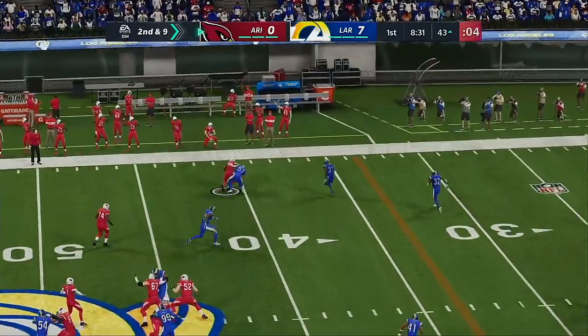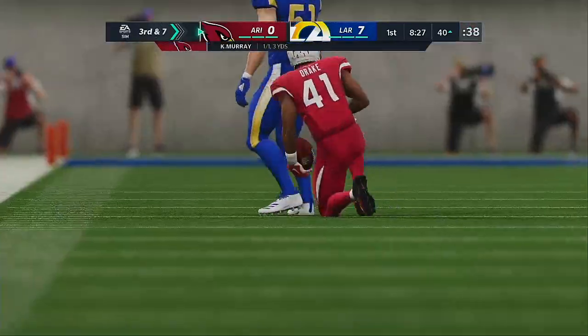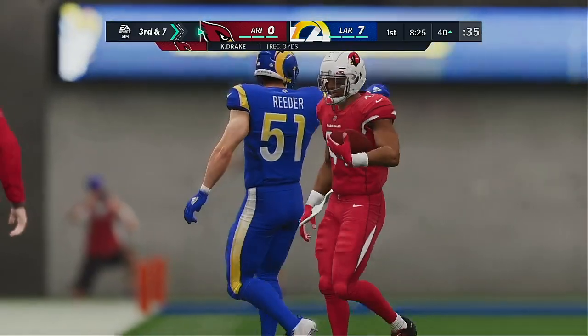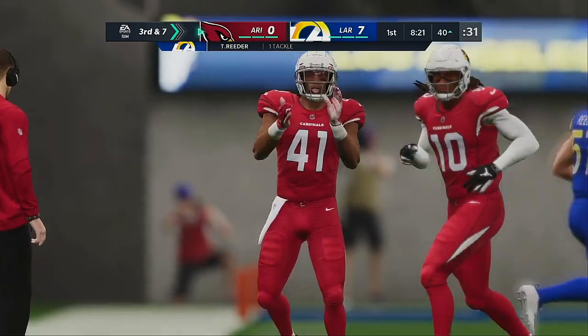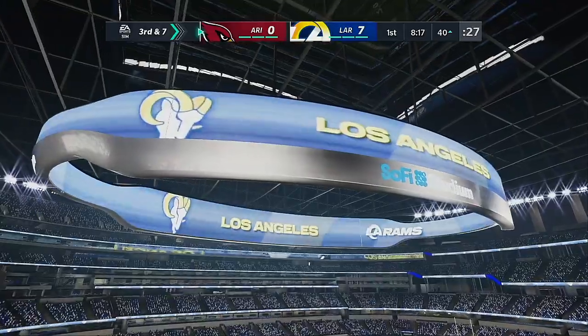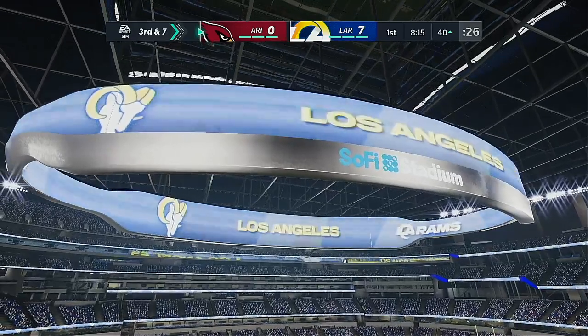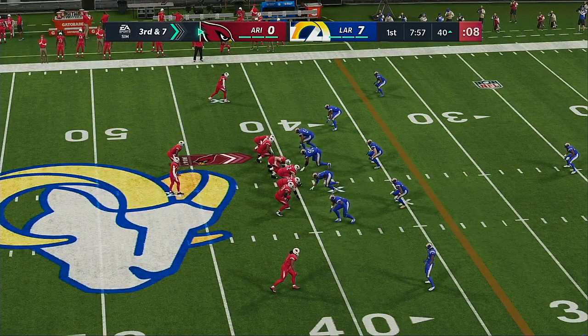Out of the gun, here's Murray. Looking left side, and he's got a man. That's Drake. And he's dropped right at the 40. Gain of 3. He'll get only 3 there, so it leaves him with a 3rd and 7 ahead. The line to gain is the 33 on 3rd down.